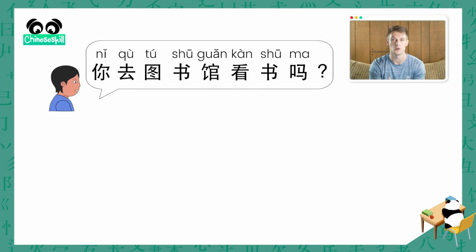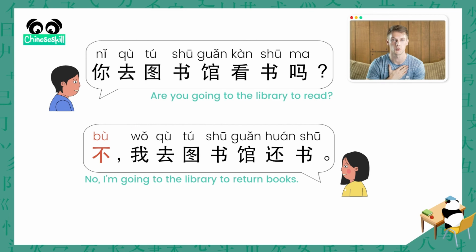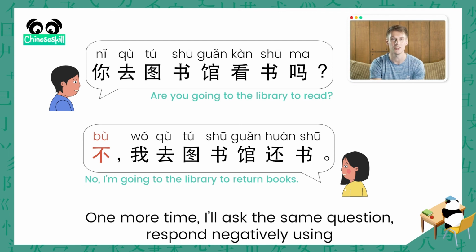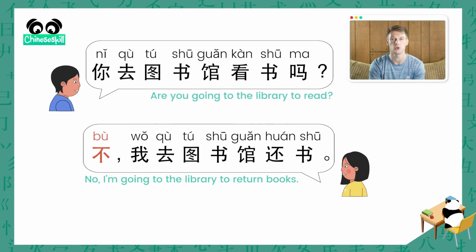So if I asked you, 你去图书馆看书吗? Are you going to the library to read? How could you respond? No, I'm going to the library to return books. 不，我去图书馆还书. One more time. I'll ask the same question, respond negatively using 不, and tell me you're going to return books. 你去图书馆看书吗? 不，我去图书馆还书. Are you going to the library to read? No, I'm going to the library to return books.